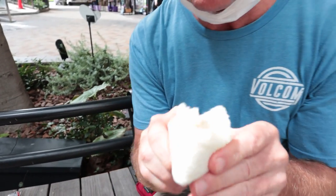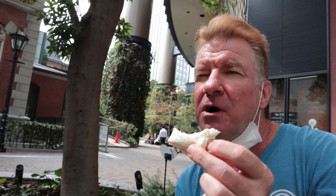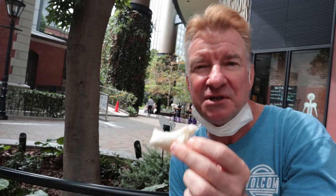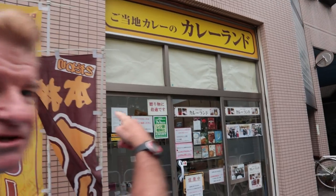Well, it's beautiful. Very simple, but it works. Mmm. Oh, so creamy. And really nice flavor on the tuna. Mmm. This is the best one right here. Tuna mayonnaise.